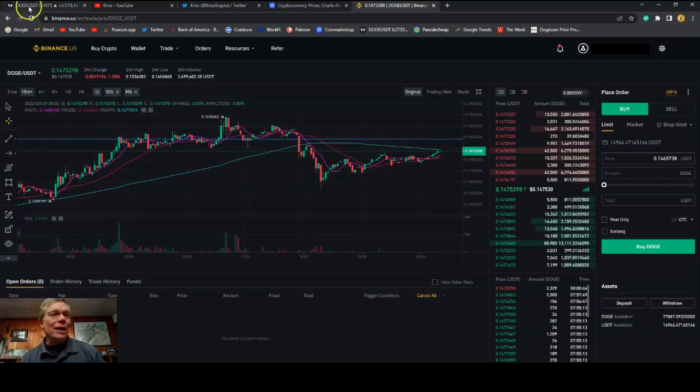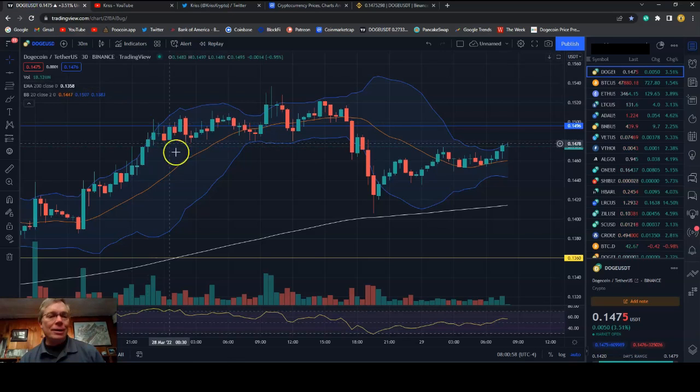So what I'm looking at, if I go to the trading view, I've got trading view on the 30-minute here. This is what happened yesterday. This was this big run that Doge had from 13.20, and it ran up. And as it's coming up to 15 cents, what I see is the RSI here.